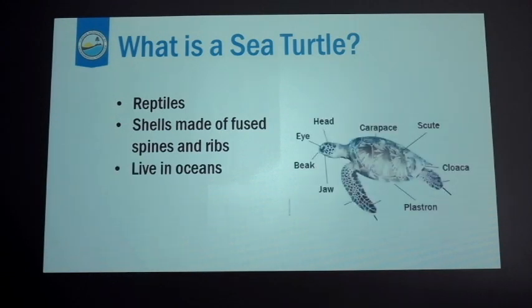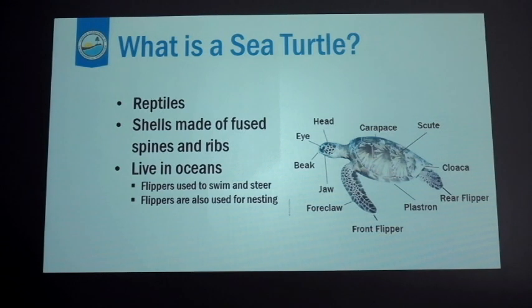Sea turtles are specially designed to live in the open ocean, and they are very graceful and powerful in the water. They propel themselves through the water with their flippers. The powerful front flippers are used for propulsion, and the rear flippers are used to steer. When a female turtle comes ashore to nest, she's also going to use those flippers for nesting. She'll crawl up the beach using primarily her large, powerful front flippers, and her rear flippers actually will help her in digging her nest and covering the eggs.